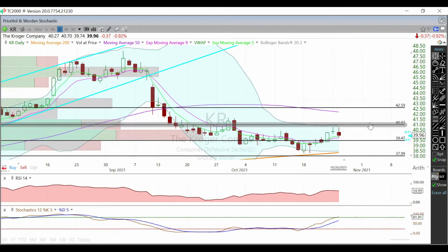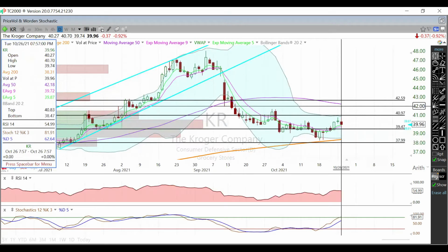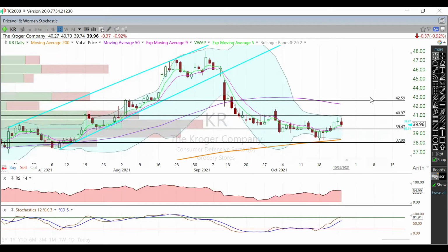Resistance wise, what are we looking at? Well, it's going to be this 40.97 or the $41 area here. That is going to be our first resistance. Above that, it is going to be this 50-day moving average, currently trading at 42.18. Above that, we're looking at the 42.60 level. You can see that was a nice area of resistance and support for us back in August, and we had that nice move in this rising channel here on the daily chart.